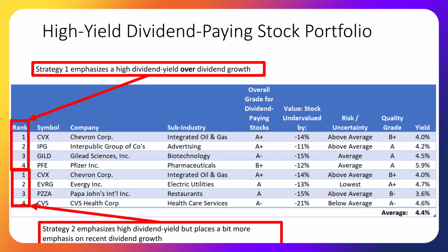So the 4 high yield stocks we bought this week while implementing strategy 1 are Chevron, Interpublic Group, Gilead, and Pfizer. And the 4 high yield stocks we bought this week while implementing strategy 2 are Chevron, Evergy, Papa John's, and CVS Health. This week's purchases have an average yield of 4.43%, with Pfizer coming in at the highest with a 5.9% dividend yield.